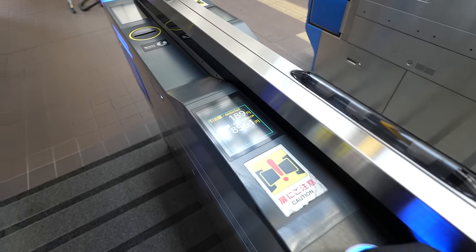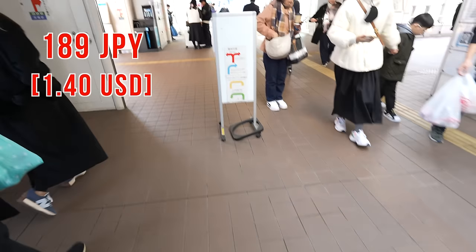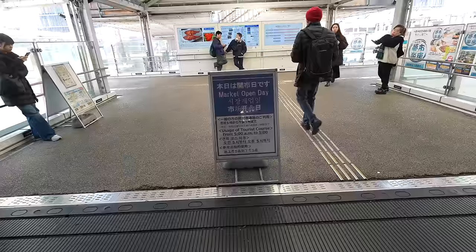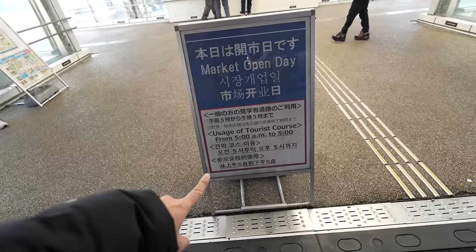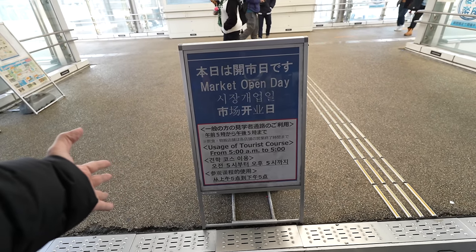From Toyosu Station to Shijomae Station, it costs 189 Japanese yen. There is a coin locker in front of the station as well. Yep, market open day. It opens from 5 a.m. to 5 p.m. Yes, it closes at 5 p.m., which is kind of early.